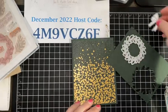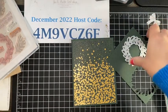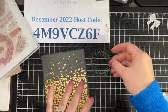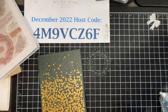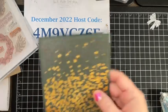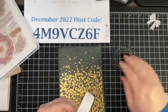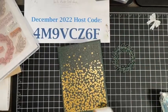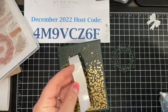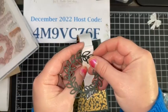All right, so we'll die cut that with some Evening Evergreen. And when I snap, crackle, pop that, we get this beautiful wreath. All right, and I had done this with some adhesive sheets, but I found with the sparkle, just the smoothness of this, things were not sticking. So I found what worked best for me were the mini glue dots. And so we are just going to adhere 4 dots.